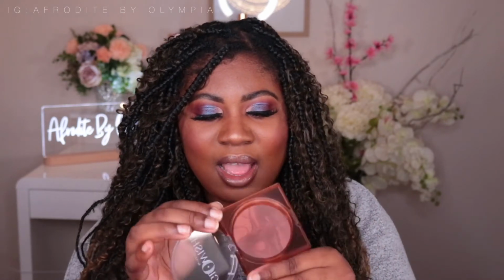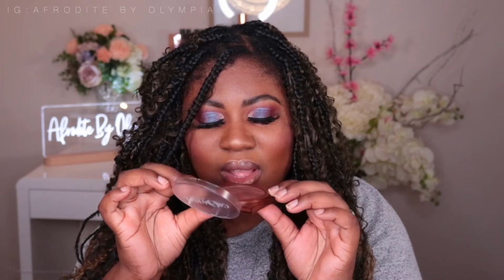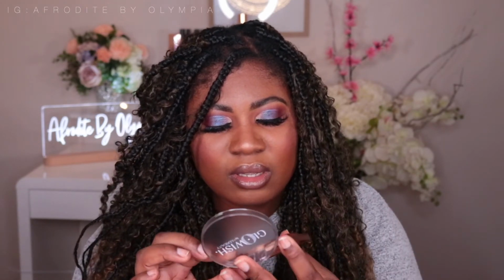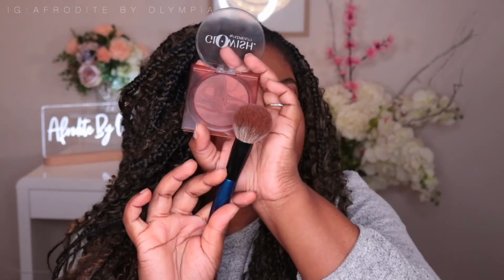There is virtually no kick up. There's no loose powder flying anywhere. How much is in here? There's 8 grams of product, or 0.25 fluid ounces, and there's no kick up. You can't even tell that I've used it. It's just so bizarre. If I was to show you my brush, I've clearly used it, but there's no kick up. It's so weird.